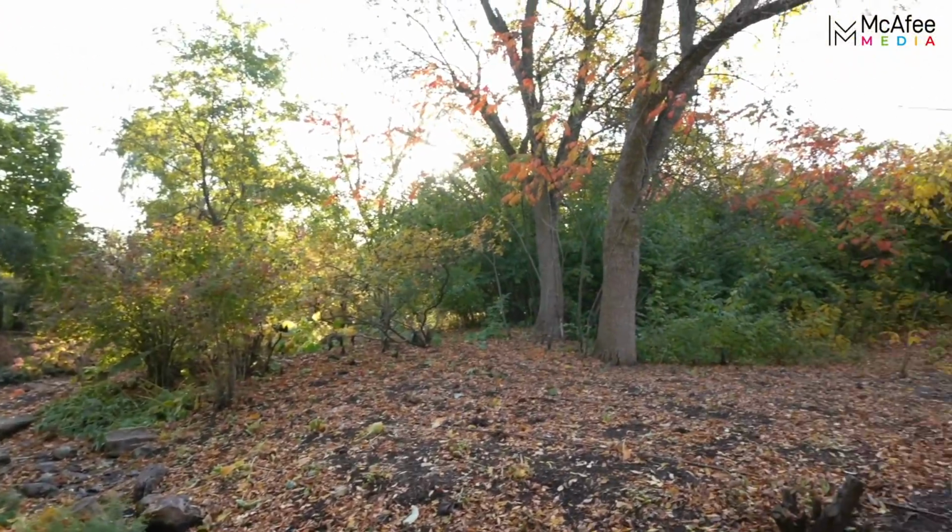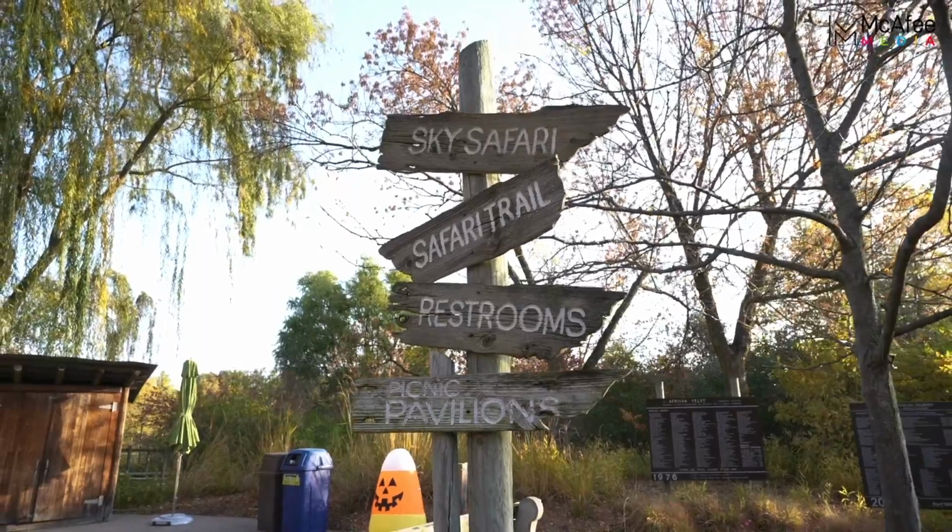By 1963, the nature preserve's popularity had inspired city officials to build an actual children's zoo. Local tradesmen donated their time to help set up the utilities, and local children ages 2 up to 12, known as zoo boosters, collected pennies to try to buy an elephant.